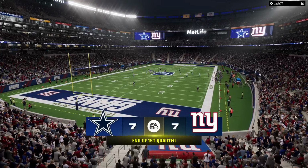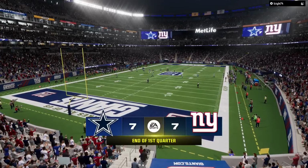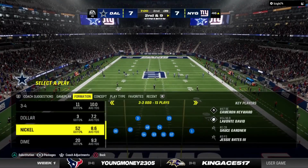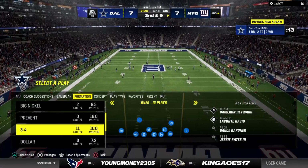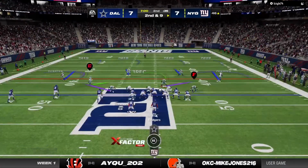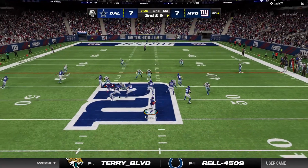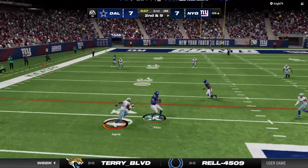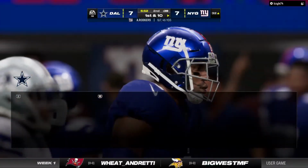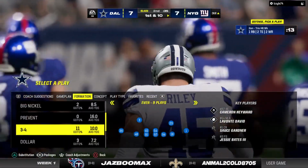These two teams all tied after one. The score tied 7-7. Now 2nd and 9. And again, it's Rodgers. Open man is Kyle Pitts, his tight end. And he's going to have another first down here as the tackle's made at the Cowboys' 32-yard line. 15 yards there on the catch and run.